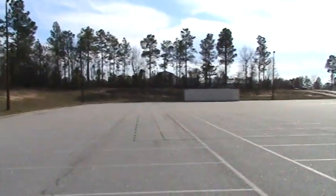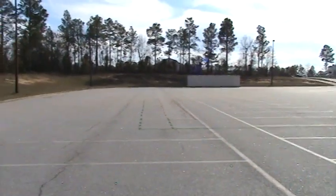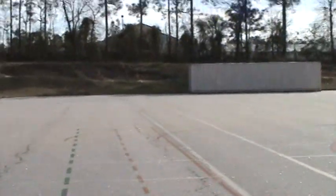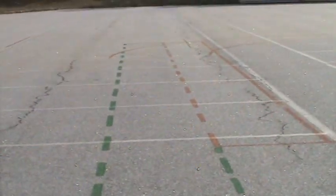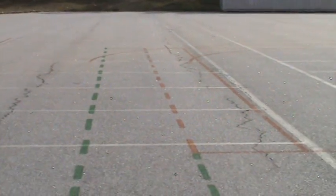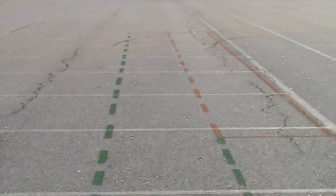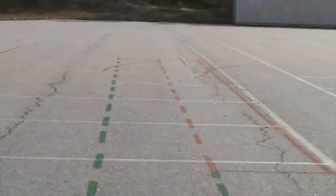You have to actually hit these dotted lines at about 15 miles an hour, and then they want you to slow down to take this corner. What they're showing you is how to actually take a corner. Most accidents occur in corners, and they want to see if you can take this corner while going a good amount of speed. Now, go ahead and take this corner.